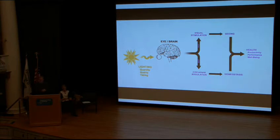So while most of us know about this pathway, the visual stimulation pathway, where we see, and obviously that's important as far as your overall well-being, this other pathway, which I'm going to talk a little bit about, is a very important pathway in terms of maintaining health.